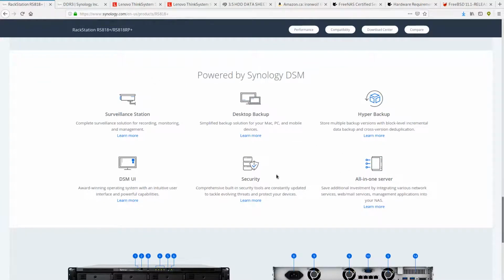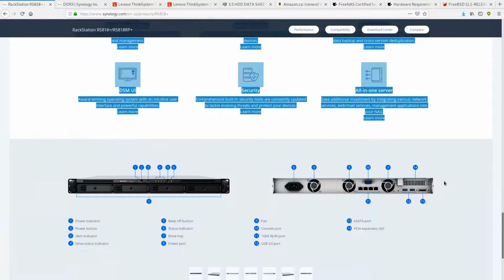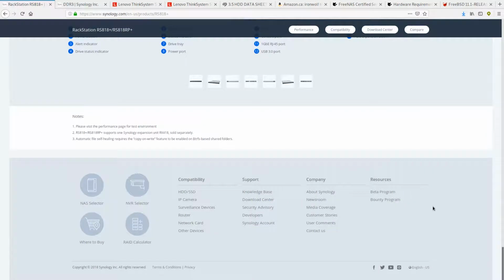One drawback of the Synology I don't like is this Surveillance Station, Desktop Backup, Hyper Backup, security, all-in-one server. I don't really need these additional things here. So I don't know if I should be paying. It's going to come bundled anyway, so I'm going to get them whether I like it or not. Probably won't be using them. So that's something else to consider.